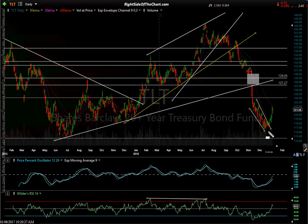And at this point, we had a little bit of divergence, if I draw it out here. It's not the clean type of divergence that I like to see. I like to see clear separation, meaning peaks in the MACD or the PPO, which I'm using here. This was a little bit of divergence below that wedge, so that did play out so far for a nice move.